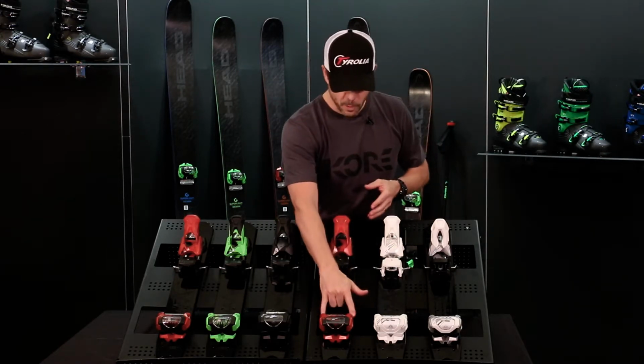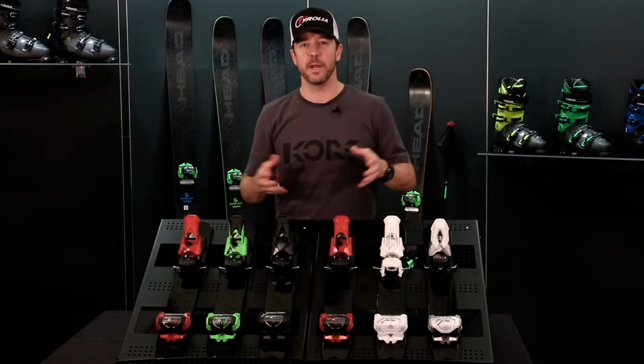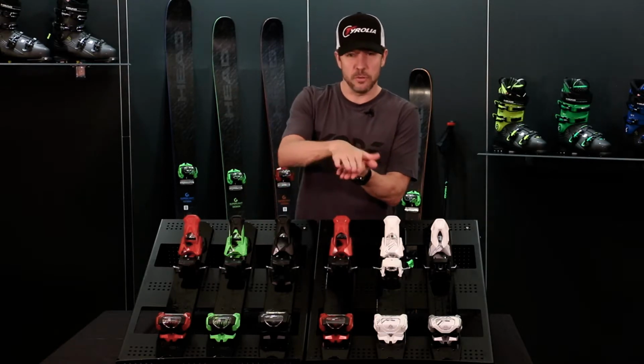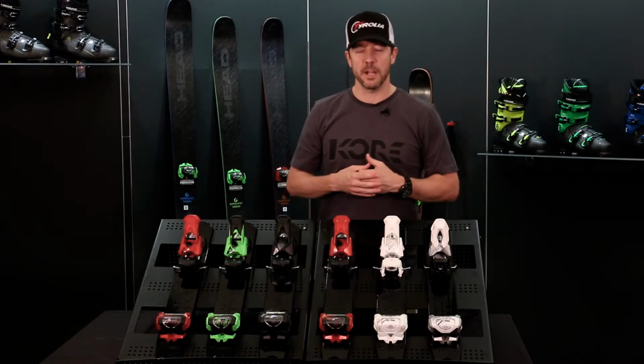We also talk about a 77 millimeter wide AFD, that when we incorporate this with a ski that's 80 millimeters or wider, it means that as soon as that boot moves, the binding moves, the ski moves with it. So you've got tremendous responsiveness.